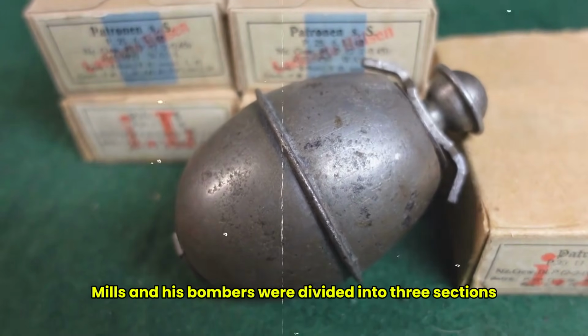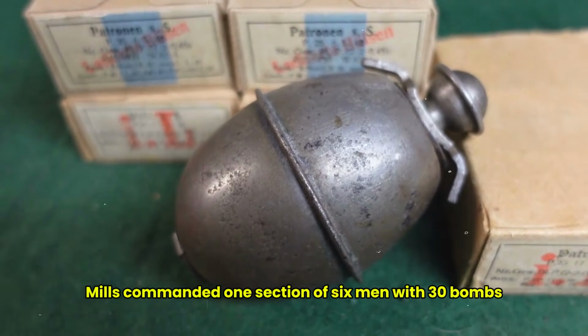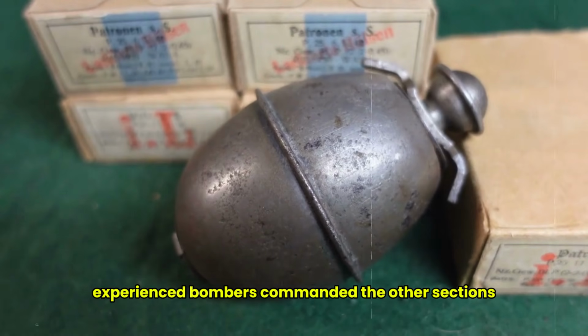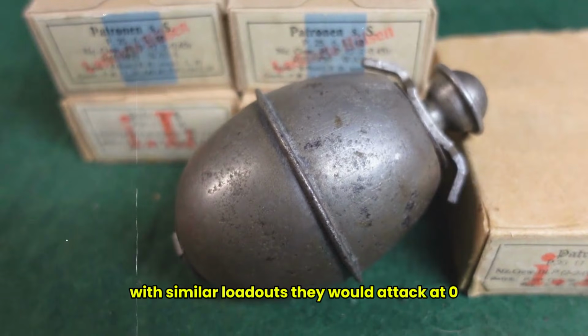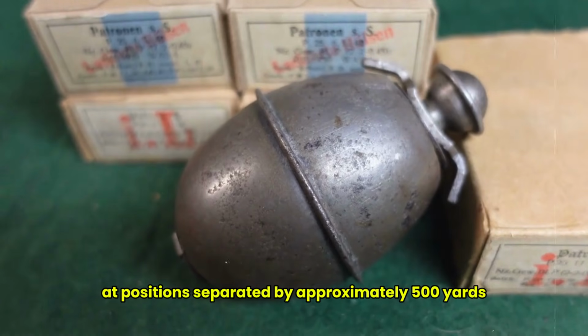Mills and his bombers were divided into 3 sections. Mills commanded one section of 6 men with 30 bombs. 2 other experienced bombers commanded the other sections with similar loadouts. They would attack at 0200 hours simultaneously at positions separated by approximately 500 yards.